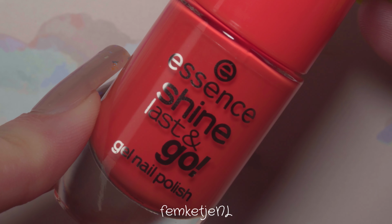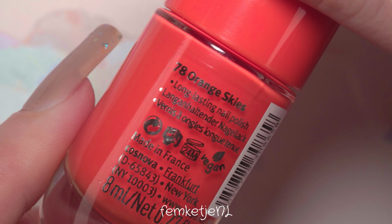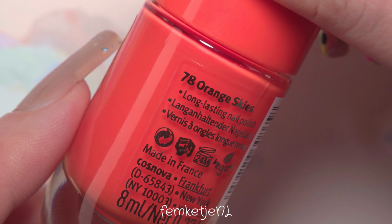I think there are a lot of blue lovers out there as well, so definitely pick that one up if you're interested, because it was fully opaque with just 2 coats.